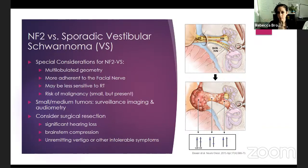And the figure on the right demonstrates this. It shows the germline mutation on the chromosome on the lower left and the somatic mutation on the lower right. And you see that at different parts of this vestibular schwannoma, if you sample and perform genetic analysis, you see that there are different second hit mutations. In addition to that, Nf2 vestibular schwannomas are much more adherent to the facial nerve and local anatomy. They may be less sensitive to radiation. This is up for debate. And there is this risk of malignancy that's small but present after radiation for Nf2 related vestibular schwannomas. The risk of malignancy in sporadic vestibular schwannomas is actually a bit higher.